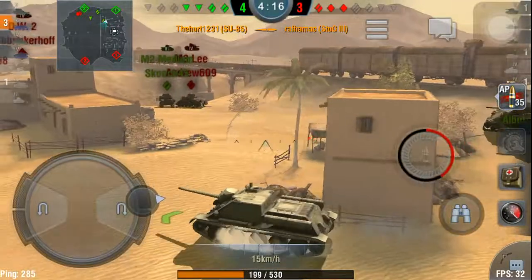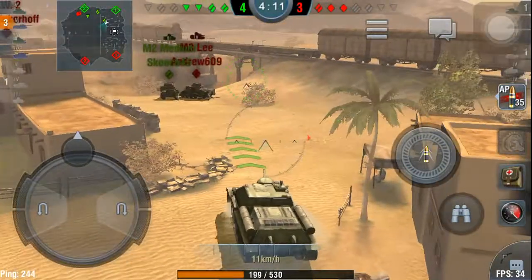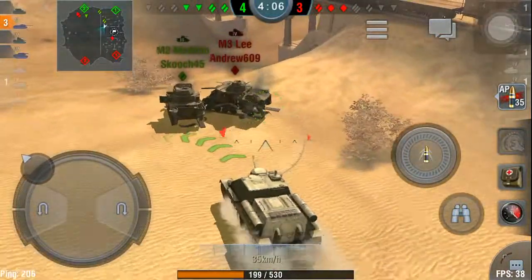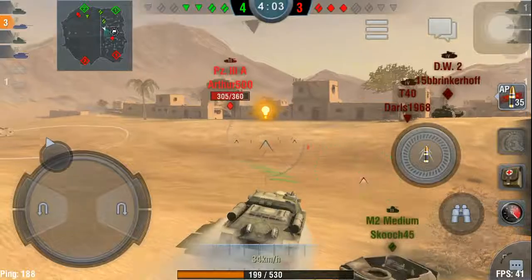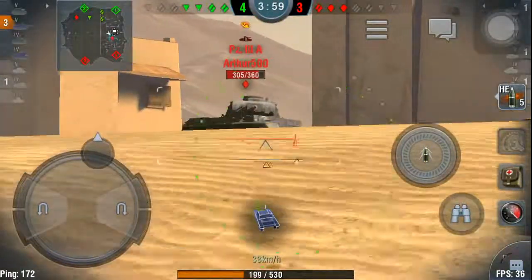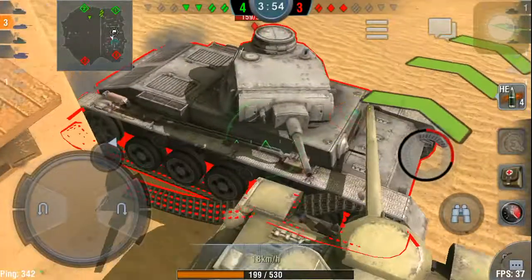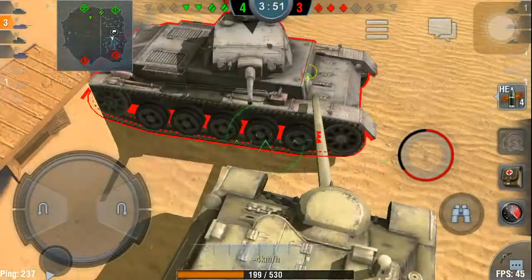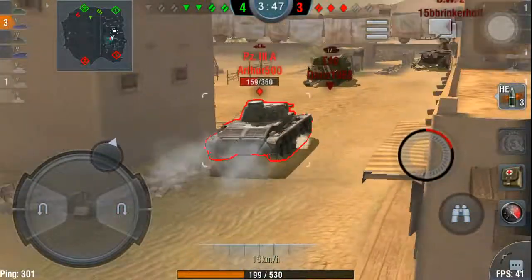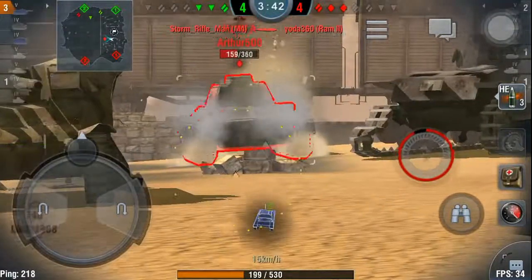Enemy vehicle knocked out. Okay. I thank that, Lee. I thank you, Dino 2. Ooh, I knew who. Oh, he must be like, oh crap. Oh god. 70. Really? He can't pen me from right there? Catching the PZ3 is not going to be easy.